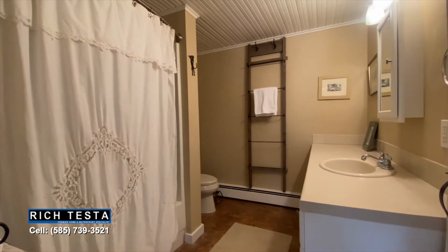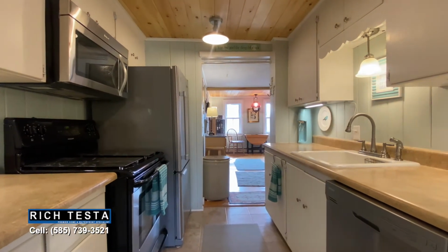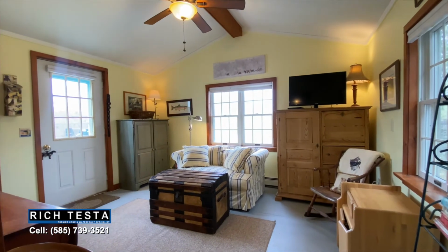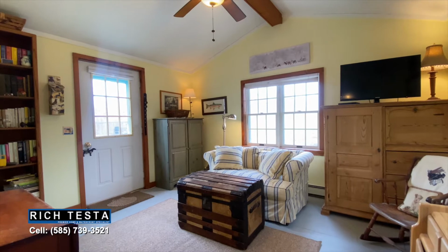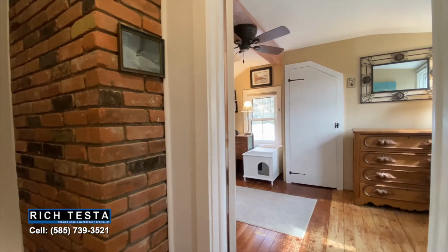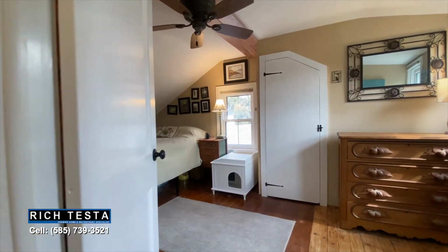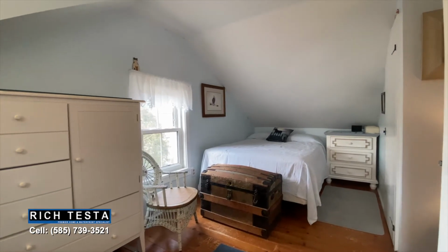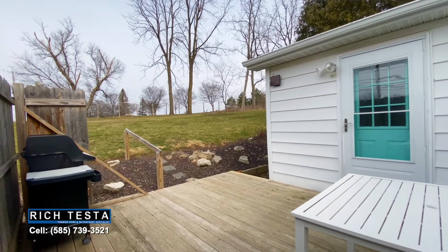The first floor also features a white and bright kitchen with a pine ceiling and newer stainless steel appliances. Open to the cathedral ceiling family room with a ceiling fan and deck access. The quality and character continue upstairs with two spacious bedrooms with those beautiful wood floors and a powder room. Just off the family room is a relaxing deck with nature views.